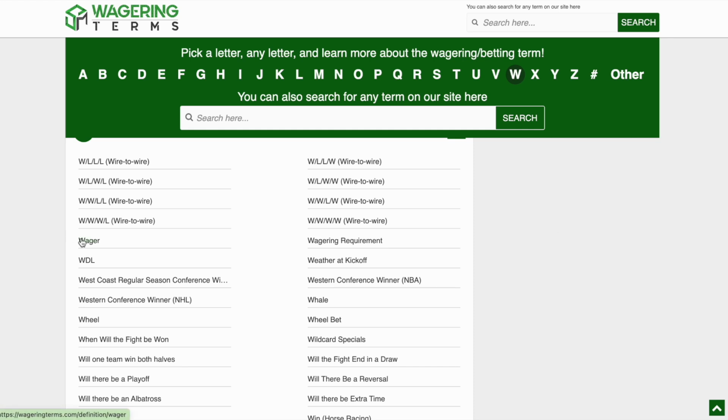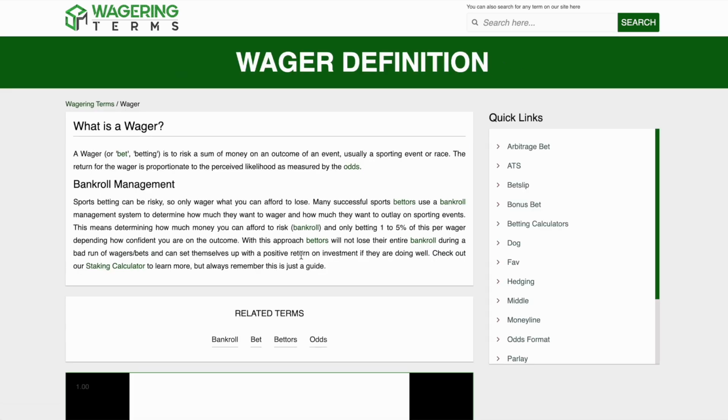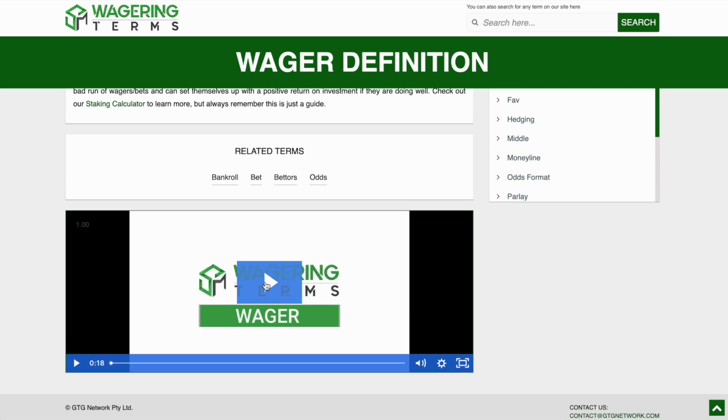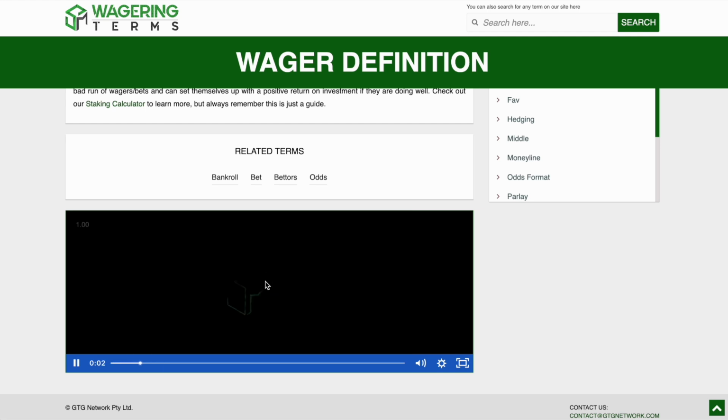Let's just click on wager, for example. So you have a glossary definition for wager, and then we have a video about the term wager.